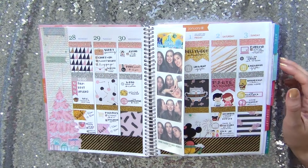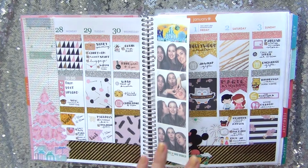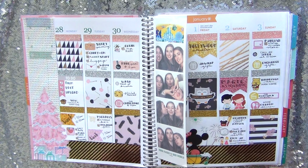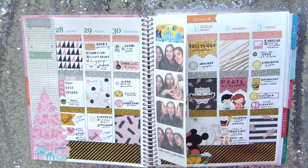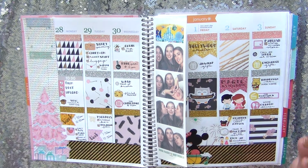If you'll notice, let me zoom you in. If you'll notice, it's kind of on a curve. You can more so tell when the coil clip's in there, like there's space underneath that. And that's because my planner is so fat. Can you guys imagine what my planner looked like in the smaller coil? It's ridiculous. So this is the week of New Year's.